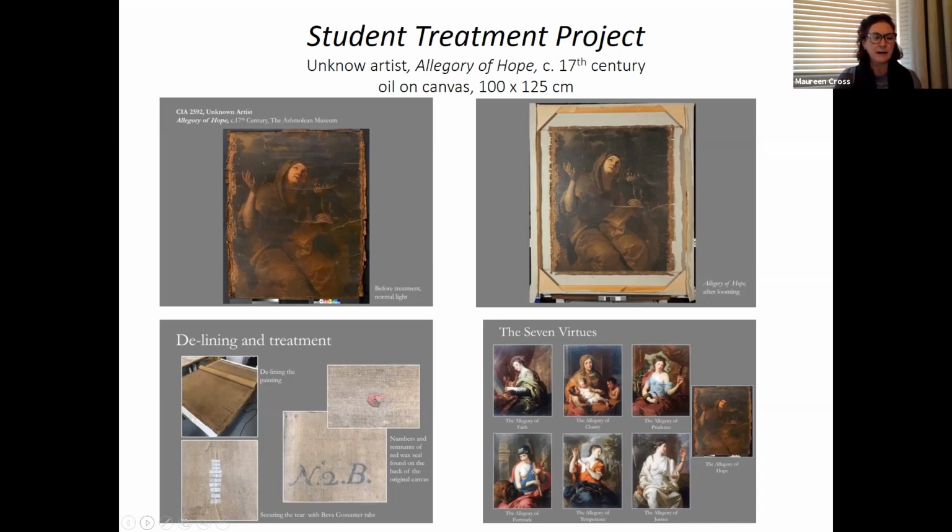And then temporarily mending the tear so that the painting could be stretched. And that's the stage we're at now, where the painting is stretched. The student's considering what structural work to undertake.